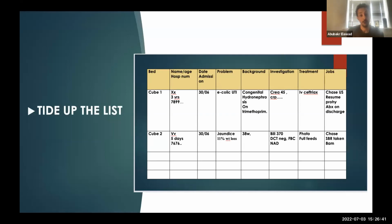So sit with your SHO. The SHO can update the list during the night, but make sure before the handover, you're sitting with them, you're going through the list, you're making sure all investigations have been chased, have been on the list, all the jobs have been updated, and be prepared because this is your show now. Next.